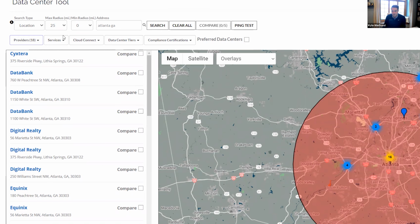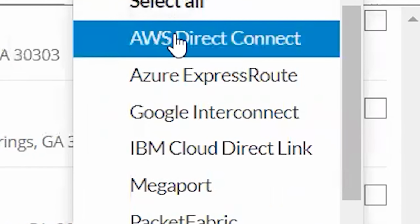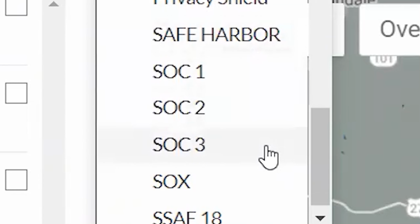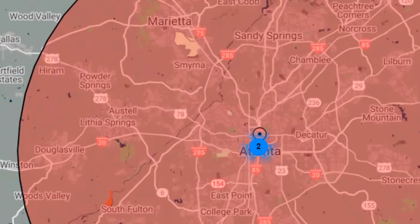So I'm going to put in some examples. Maybe you needed colocation services and you want direct connect to AWS. Maybe it has to be a tier 3 data center and your company has to comply with SOC 3. So in a matter of seconds, I just narrowed down almost 30 data centers to 2.